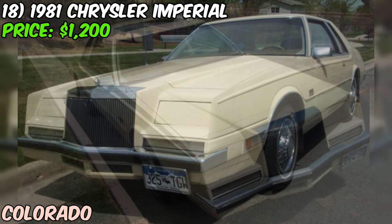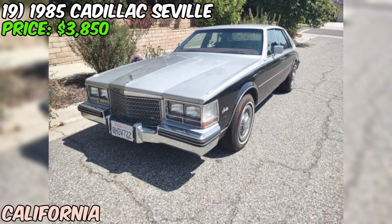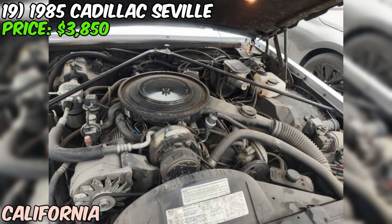And with its unique styling and powerful V8 engine, this Imperial is sure to turn heads wherever it goes. Number 19. We've got a real treat for you. A 1985 Cadillac Seville that's up for sale on Craigslist for $3,850.